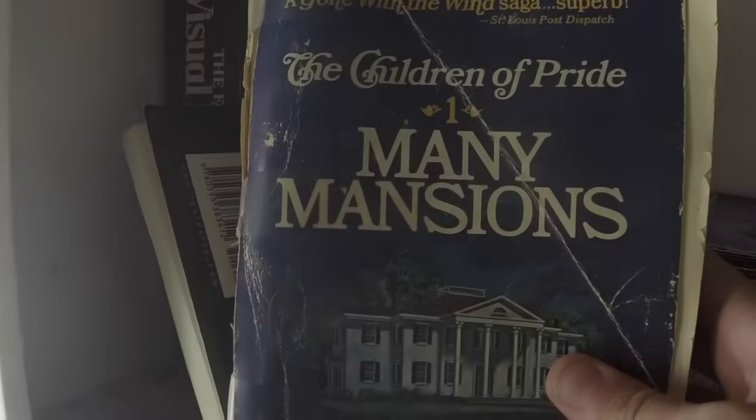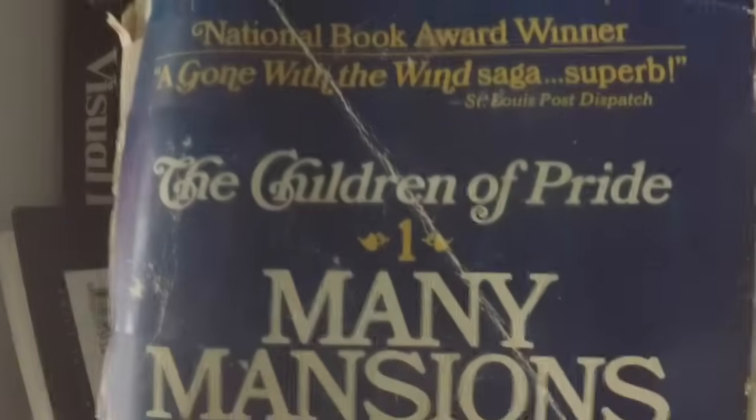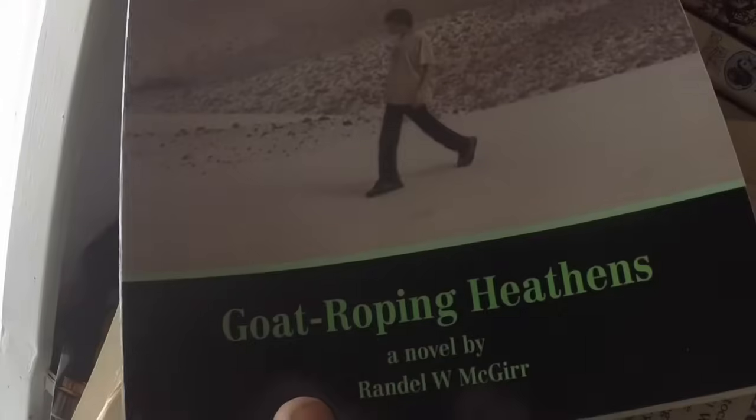I love this. Look at this old beer bottle. Isn't this one of those old original Coors Light banquet bottles? Look at this. The Children of Pride. That's my favorite font, Bookman Swash. I mentioned it. Look at this. Black Turtle. Goat Roping Heathens.